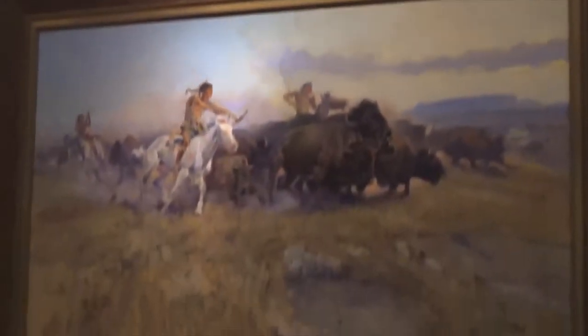Okay, we're going to go this way. Oh yeah, this is the whole. All right, here's more mounted buffalo heads all around this room. Come get me. All the horns.